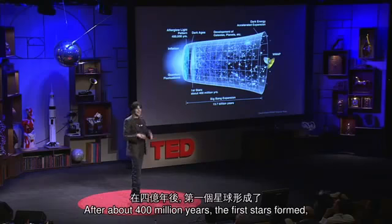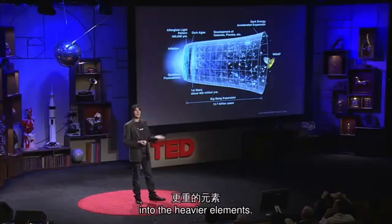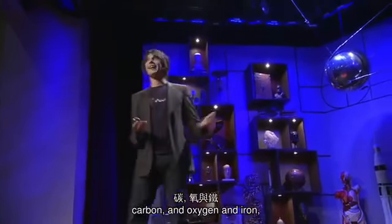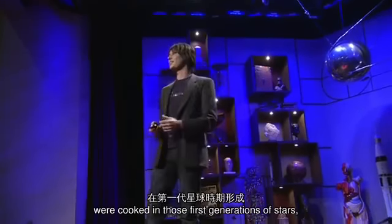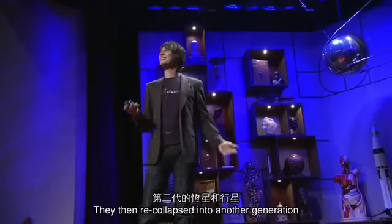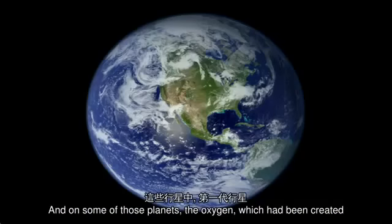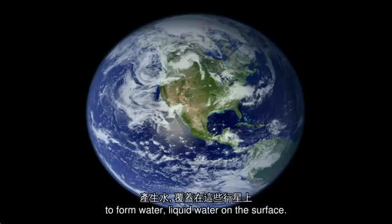After about 400 million years, the first stars formed, and that hydrogen, that helium, then began to cook into the heavier elements. So the elements of life, carbon and oxygen and iron, all the elements that we need to make us up were cooked in that first generation of stars, which then ran out of fuel and exploded those elements back into the universe. They then recollapsed into another generation of stars and planets. And on some of those planets, the oxygen, which had been created in that first generation of stars, could fuse with hydrogen to form water, liquid water on the surface.